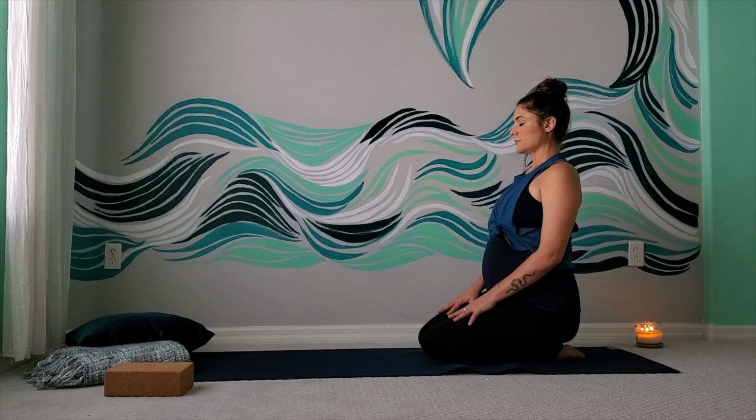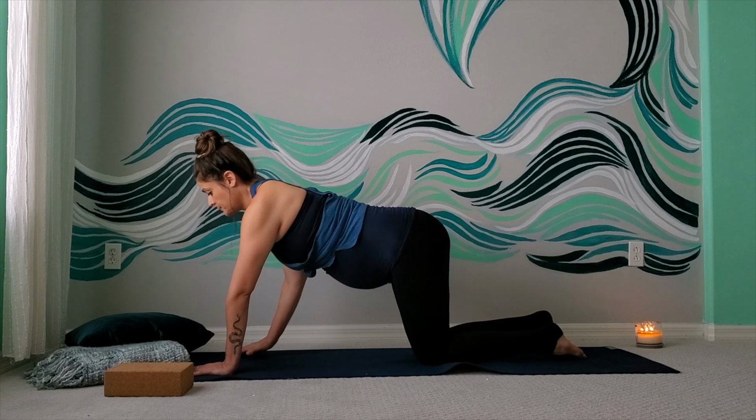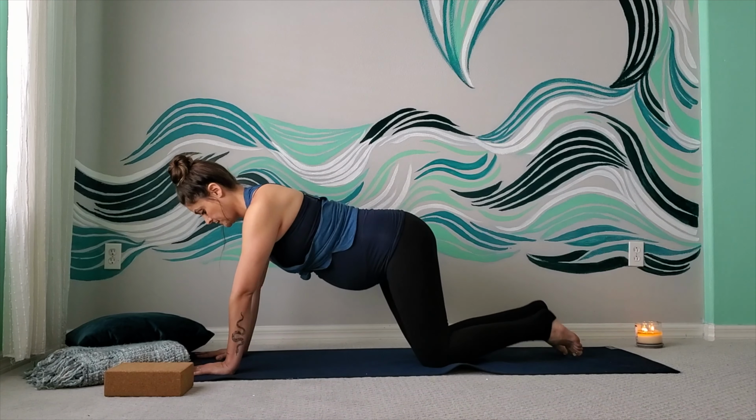Take a breath to see how that feels. And try to integrate that as we come up to standing. Integrate that feeling. Now come forward onto the hands and knees. Move into downward facing dog. Knees a little bit further apart. Curl the toes under and send your hands forward.